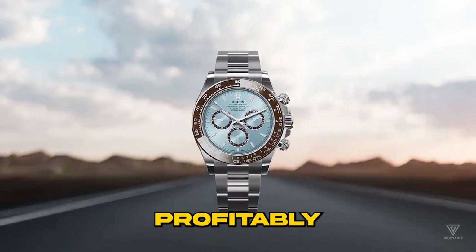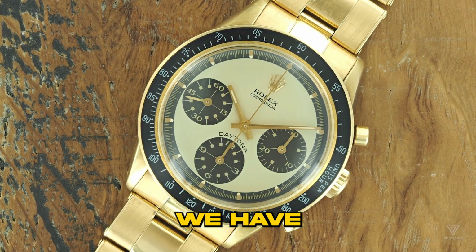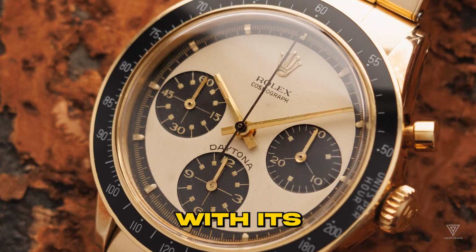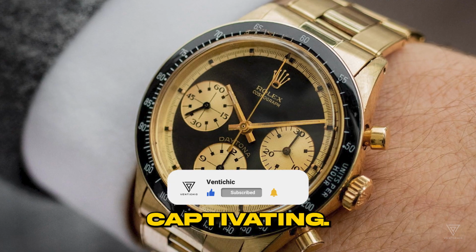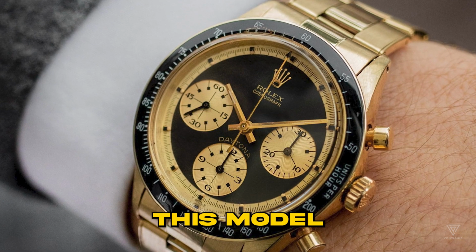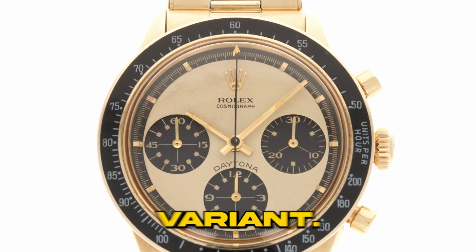Nevertheless, exercise caution considering the current market dynamics that might limit the ability to resell the watch profitably. In the realm of full gold watches, particularly yellow gold, we have the discontinued Paul Newman model with its distinctive red chronograph marker, which many enthusiasts find captivating. However, purchasing this model is not advisable unless it features the Paul Newman dial or another unique variant.